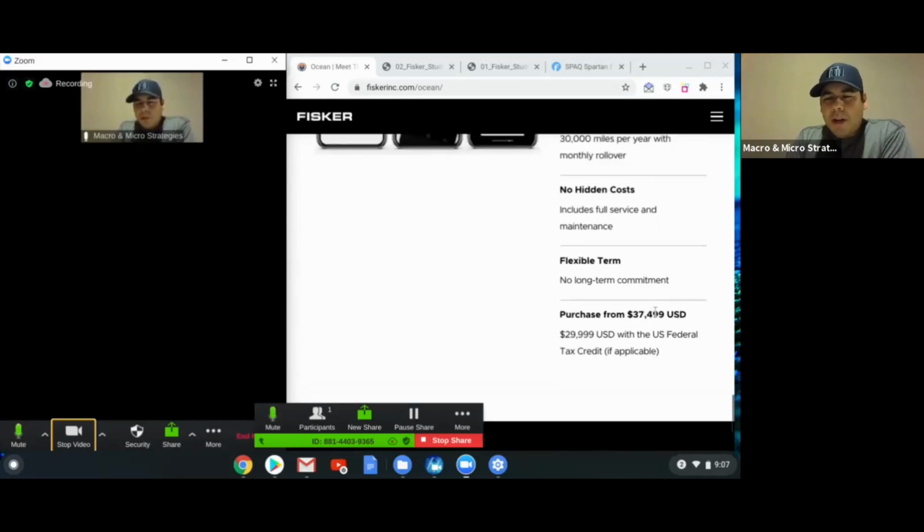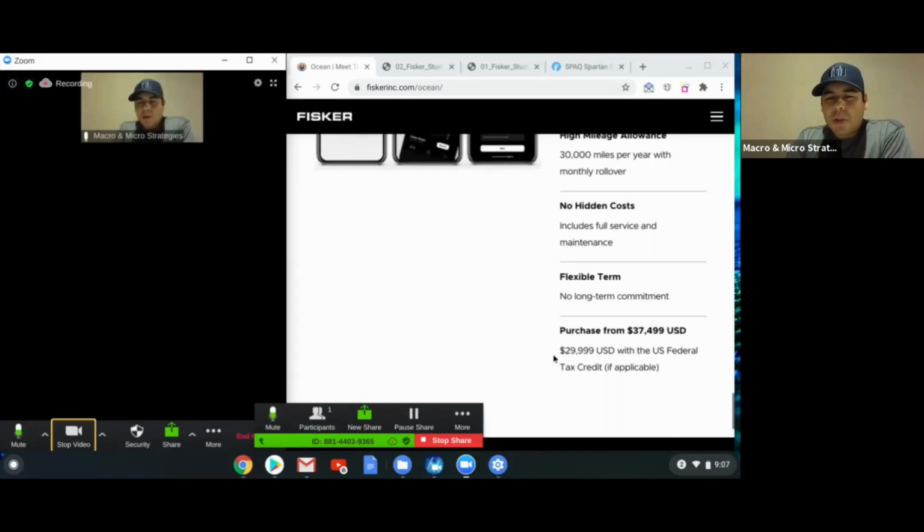Which is not a bad price, but after all the bells and whistles on the sunroof and whatever add-ons, I wouldn't be surprised if you're close to the 50 grand out the door if you were to buy this vehicle outright.